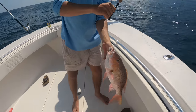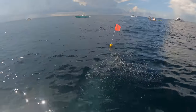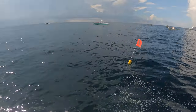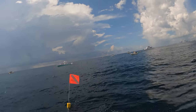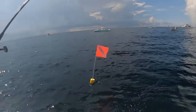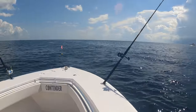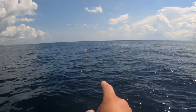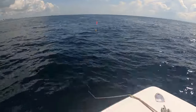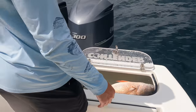Wow. I don't think that's gonna make the mark. Look at the guy. His bubble just came up. Under our boat. Oh my God. This is crazy. Out of my whole life, I have never seen that. This guy's literally diving right under our anchor line. Swam right underneath our boat.